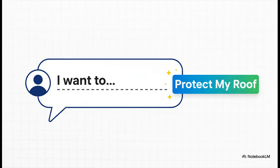Okay, here's a super simple framework you can use right away. Ask yourself, does my button's text complete the sentence, I want to? Think about it. I want to protect my roof. It fits perfectly. You're basically channeling the reader's own motivation and putting the words right in their head.